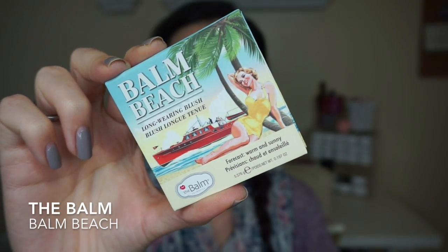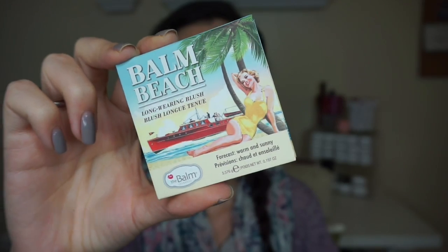My favorite blush this month is from the BALM, and it's in the shade Balm Beach. First of all, how cute is this packaging? The BALM has such adorable packaging. The pan size is very generous, as you can see. It also comes with a little mirror, which is nice. A lot of blushes don't have that feature.